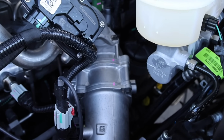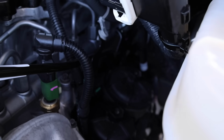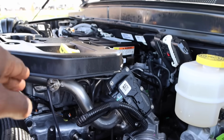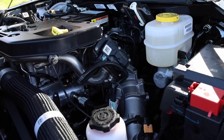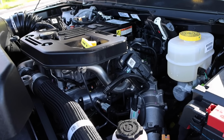Also, no more grid heater, so you have glow plugs now. You have 2 fuel filters under the hood, larger intake and exhaust valves, 10W30 oil, 5W40 for those really cold climates. So what do you guys think? Is this the best diesel option on the market today?